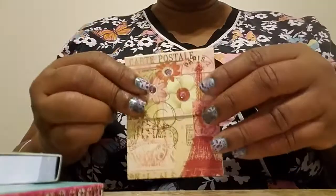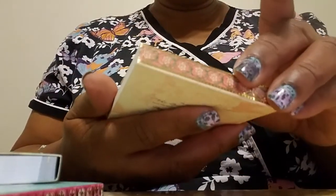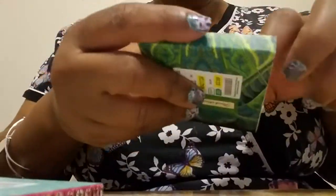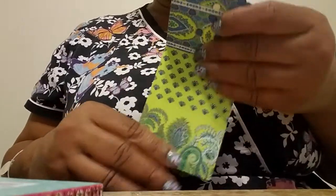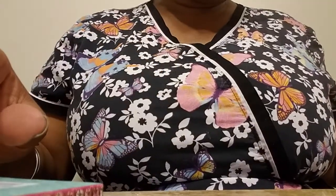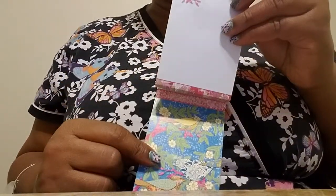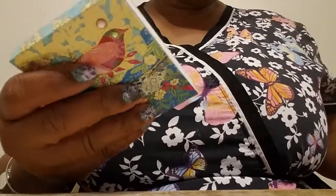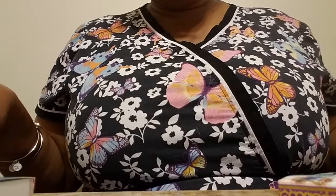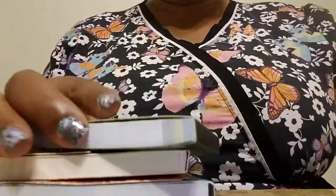And then I got this one, and this one is Carte Postale Paris, and it just looks like this. And see, I'm looking at these thinking nail design, but like that. And then I got this green one. And this little thing right here is magnetized to keep it closed. So if you're able to carry something like this around with you with a cute little pin, it's really quite nice. And then this one right here has the birds on it. So that was all that I got from Steinmart. And I do intend to do something with one of these. I just haven't figured out which one yet. So I'll show you what I got from Pier 1 next.